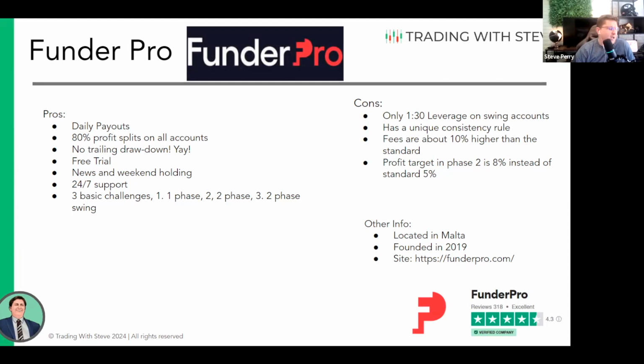So they do daily payouts, which is awesome. That's when you're funded. I do think there's a stipulation though with the first payout. I think the first payout you have to wait 2 to 4 weeks or something like that. But then after that, you can request payouts daily. They allow up to 80% profit splits on all accounts. That's standard. This to me is probably the best pro: they have no trailing drawdown, which is awesome.